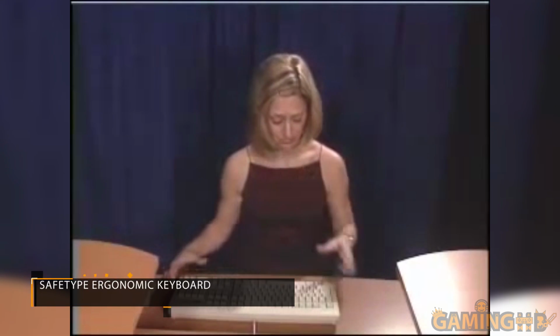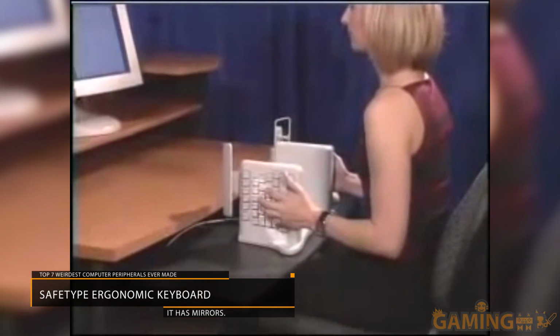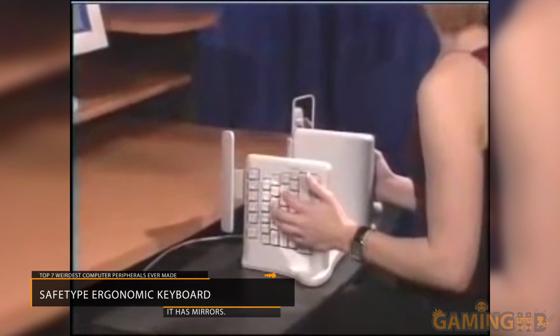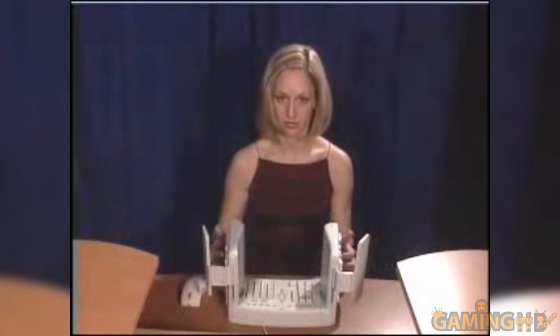Number 4. The Safe Type Ergonomic Keyboard. Now this probably is the only one that wasn't gaming focused. Instead, this is aimed at people working at an office, on a desk, non-stop, typing away at that keyboard and, in general, putting a lot of strain on their hands.